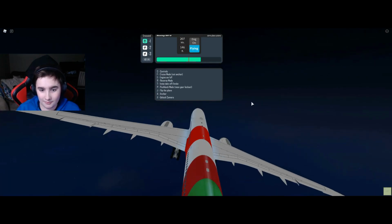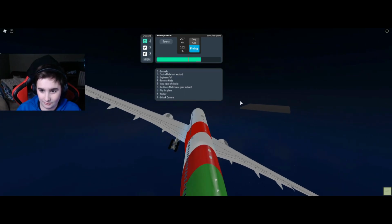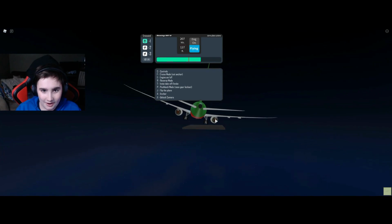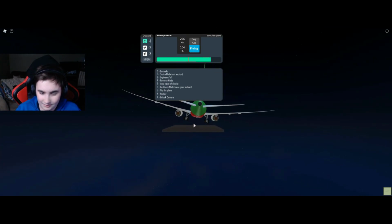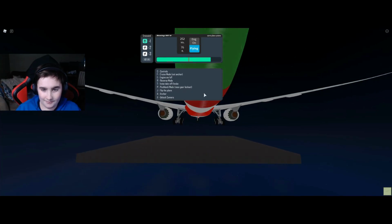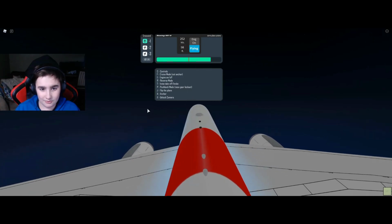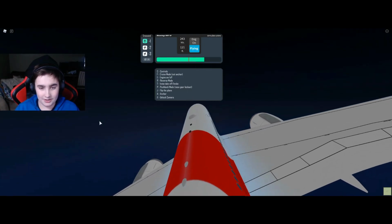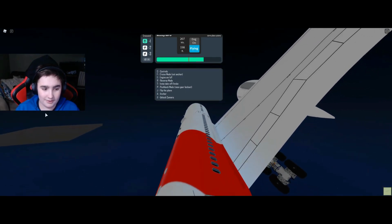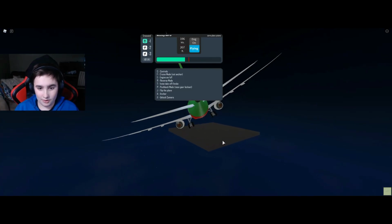And then you have reverse mode, which literally just reverses the plane. You can also do this mid-air, which is pretty cool. As you guys can see, I'm moving away from that. I'm going to go ahead and get closer to this, I guess you could call it an island in a way. So look, whee! I guess you would use that if you don't have a pushback truck or something, which is cool. And then you have instant takeoff / brake, which automatically detects if you're trying to brake or trying to instant take off. So you can easily use that if you need it on a short runway or something.